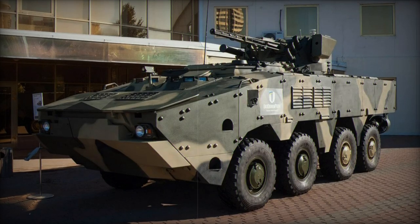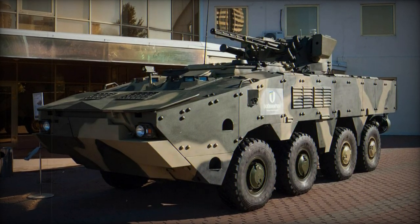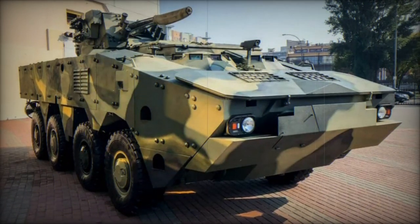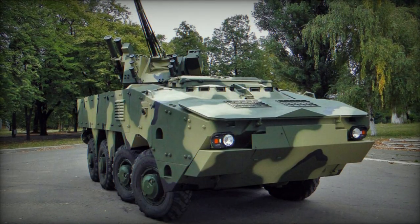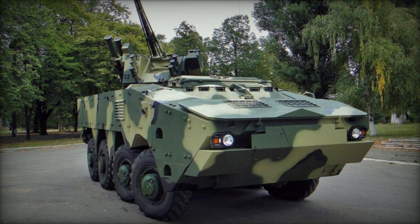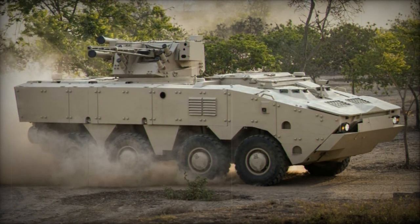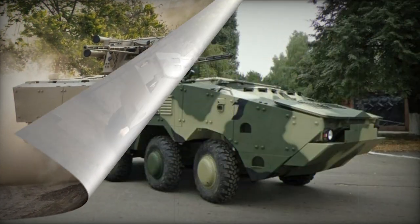The BTR 4Mv1 serves as an Armored Personnel Carrier, APC, originating from Ukraine. It stems from the earlier BTR 4Mv, which remained a prototype without entering production. The main objective was to enhance the BTR 4, creating a more contemporary and better defended version. This upgraded model, the BTR 4Mv1, was publicly unveiled in 2017.